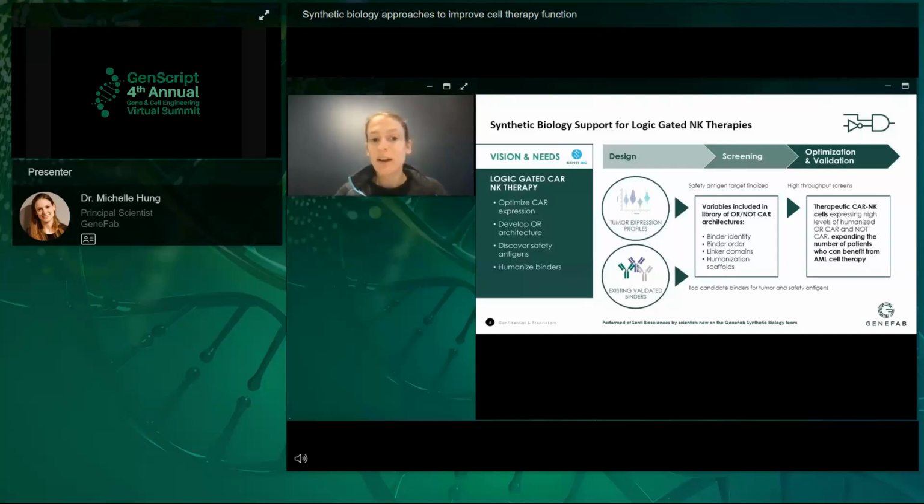All of these different variables were combined and screened in a high throughput fashion, ultimately resulting in the design of therapeutic CAR-NK cells that express high levels of a humanized OR CAR that's able to kill cells that express either CD33 or FLT3, and a NOT CAR that's able to protect hematopoietic stem cells. This ultimately expands the number of patients that Senti can treat who can benefit from this AML cell therapy.